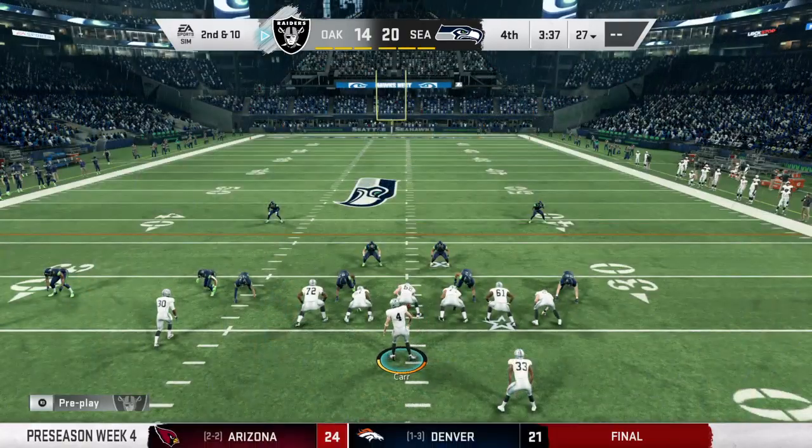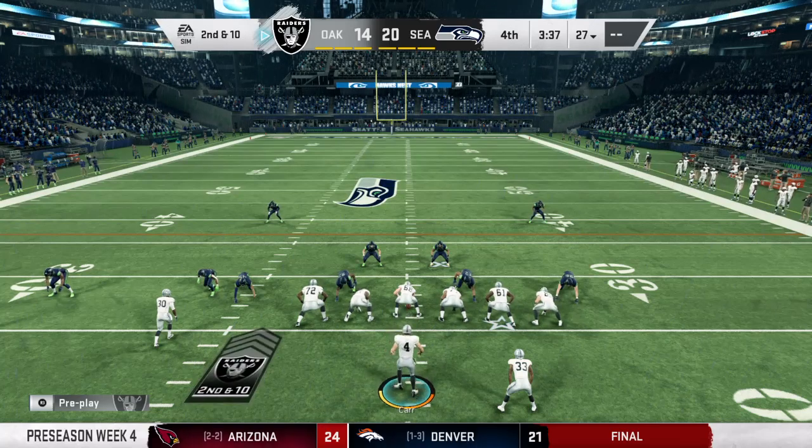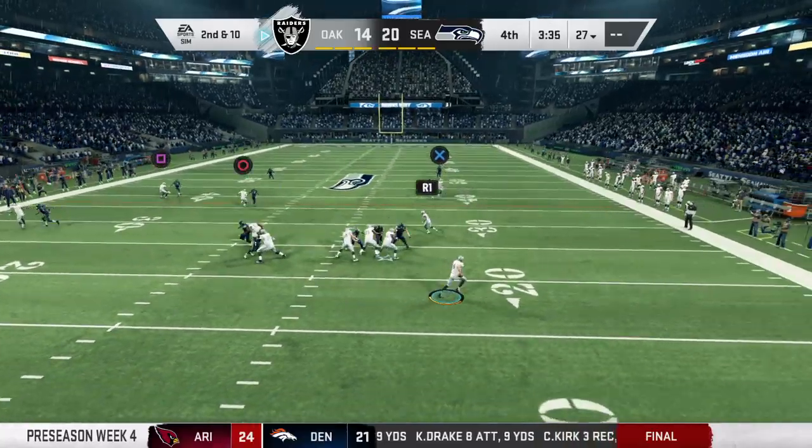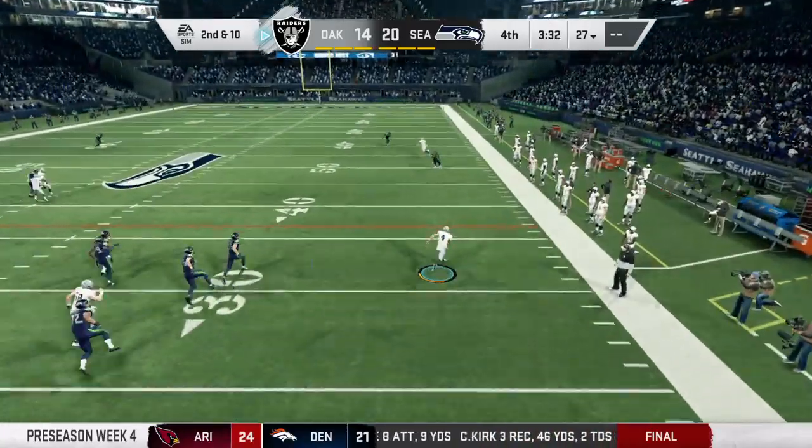There wasn't a hole open in the zone. You'd have to think on early downs like that first down there, need to be a little bit more careful. Yeah, fortunately for him, got a couple more downs to play with. And now he's going to use his legs.